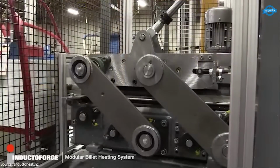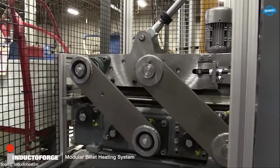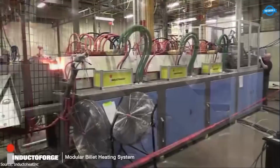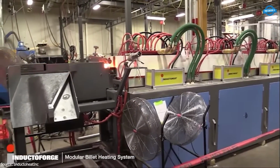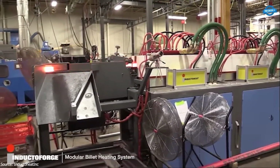The tractor feed system is a key feature, automating billet loading and transport through the induction coil. It offers accurate, repeatable billet positioning and smooth feeding at variable speeds. This enhances process control, reduces operator intervention, and ensures consistent heating along the billet's length.